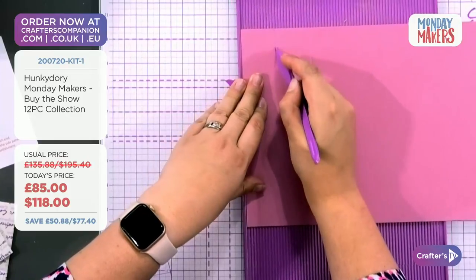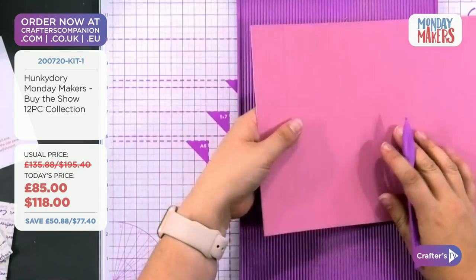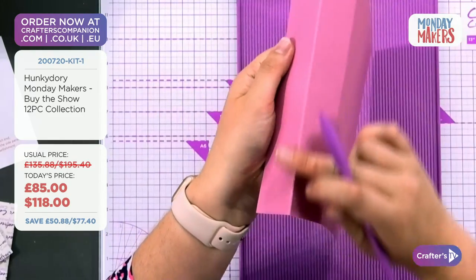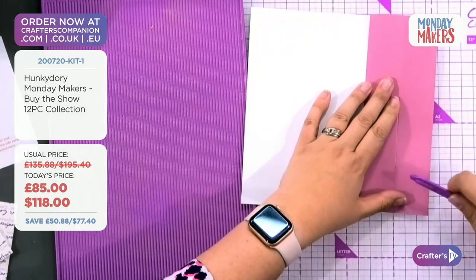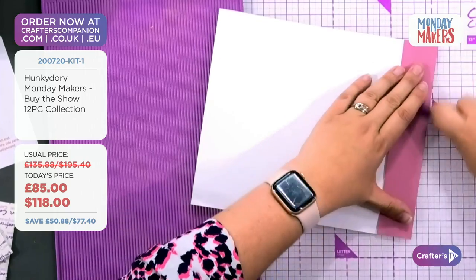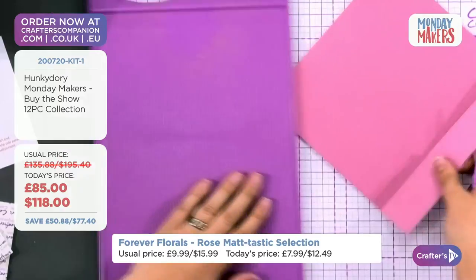Now, we talk about this being the bendable ink. So watch what happens. You score onto this, and then when I fold it around, can you see you get no crack, even though this is a matte finish board. And it's all to do with the way they coat their cardstock with the special ink. That's why we call it matte-tastic.